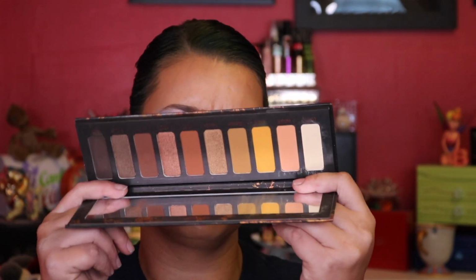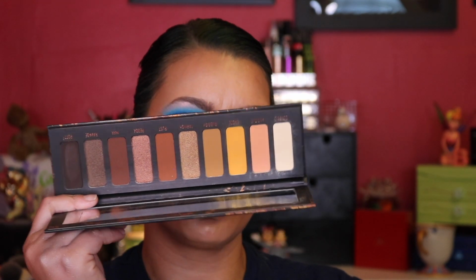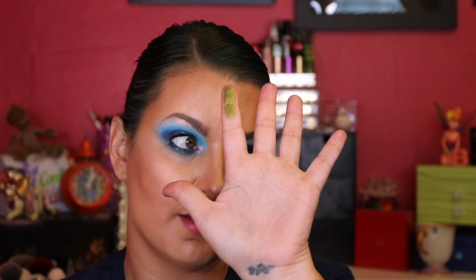Then we have the Rust palette. So as you can see, there's a mix of neutrals, which I think Rust is one of my favorites as far as neutrals go, because it goes so deep. Gemini. This is my favorite Melt palette of all time. This one you can see is well loved. This shade Goals is like a beautiful shimmer. Now, I'm not saying all their shimmers are bad, but you can see I bought this like years ago, and it still performs beautifully. So it's a keep. Well, these are all the keeps.